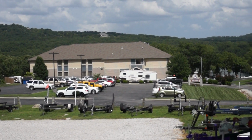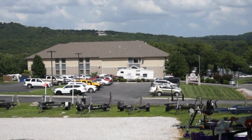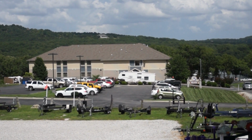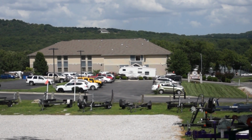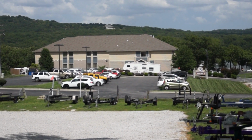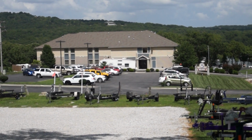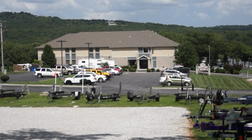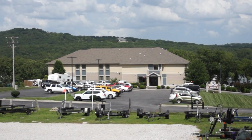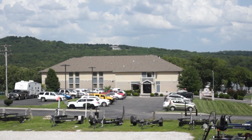Now, when you're coming down here and getting ready to check in, you have to make sure you check in at this hotel down here. After you check in at the hotel, they're going to give you a slip and a thing for your window. So you put the little slip along your mirror, and then the yellow piece, there's a little clipboard thing on each campsite, and you're supposed to clip that to the front of your campsite. A lot of people don't do it, but that's what you're supposed to do.